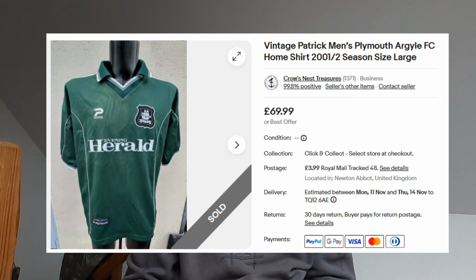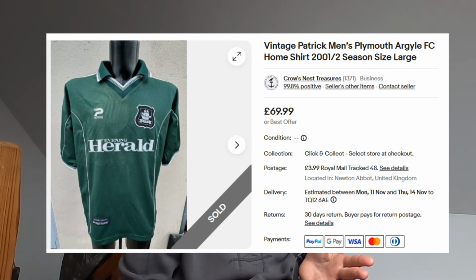So this one was previously returned, and it was really annoying because it was one of those returns where it doesn't fit. Well, you haven't read the description, have you? Anyway, it's come back, it's sold again. It sold for £10 less than it did previously, but I hoped that the free clothing listing fees would kick in. But I don't know, because I listed it under the football shirts category, not clothing. And from what people have been saying, sometimes you get free fees, but other times you don't if it's not in an actual clothing category rather than sporting goods. Anyway, it's a vintage Patrick men's Plymouth Argyle home shirt from 2001-2002.